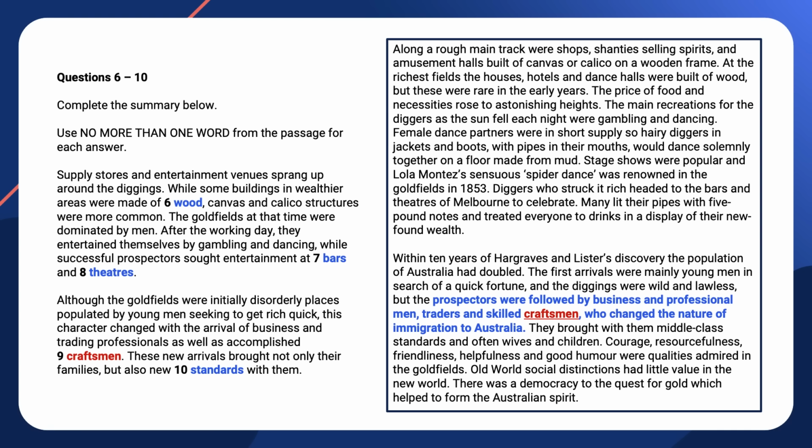Question 9. The big clue here is the word accomplished, which is a synonym for skilled. Consequently, the answer must be craftsman. That didn't take long. These summary questions are good for gaining time. For number 10, the order of the things that were brought is swapped around. In the text it says middle-class standards and wives and children. Another way to say wives and children is families. The summary says they brought not only their families, but also new standards. The same two things, just a different order. Great work. Again, don't worry if you didn't get all of them.